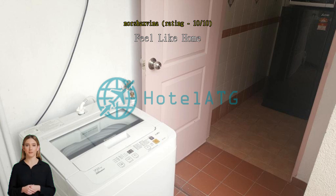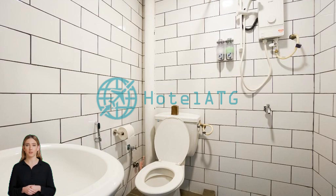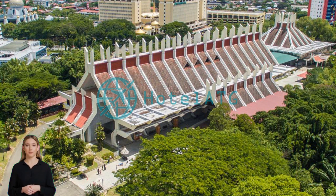A cozy and very spacious 2-bedroom 2-bathroom apartment in Kota Kinabalu. The apartment has a living and dining area, kitchen, laundry area and balcony. Conveniently located to get to anywhere in Kota Kinabalu.